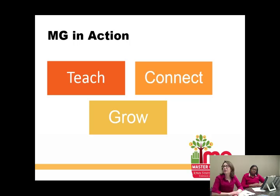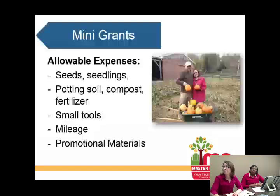I wanted to give you a few examples of Master Gardeners in action for the Connect aspect of the mini grants. I want you to pay attention to these examples of Connect and think about the allowable expenses for the mini grant. So think about maybe what could be purchased for these different demonstration gardens or these different volunteer projects based on the mini grant allowable expenses.